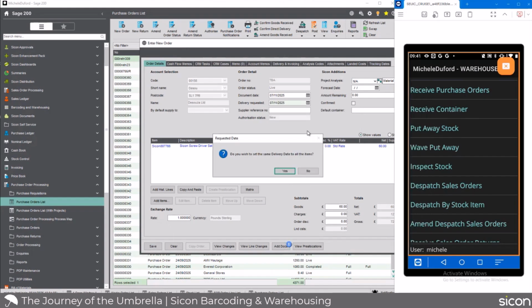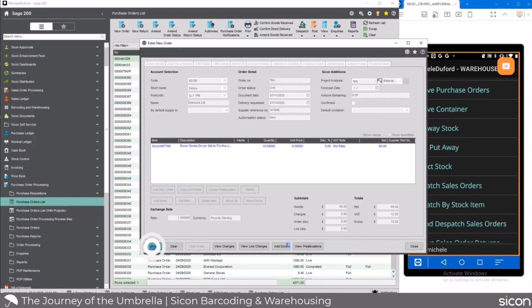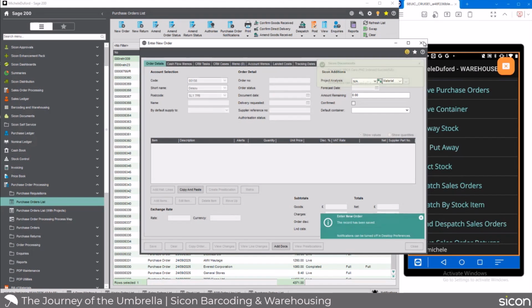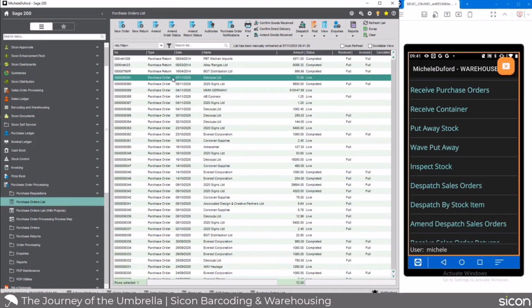Let's just make sure that we're going to receive that in today. Give it a reference, just make it all nice and tidy. And we're going to have purchase order 5361 that now needs to be receipted. We may as well do the Sicon documents thing while we're here, just so that you can see the whole journey of all of that happening, because you're going to see me goods receipt it, and you're going to see me take a picture of the goods receipt as well, which we're also going to then be able to see using Sicon documents back to our purchase order.